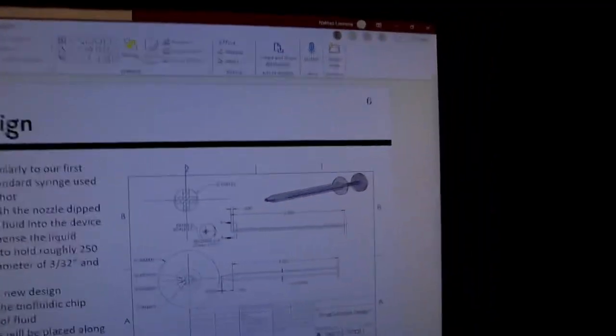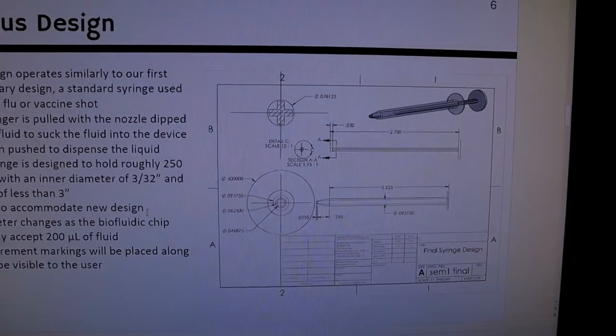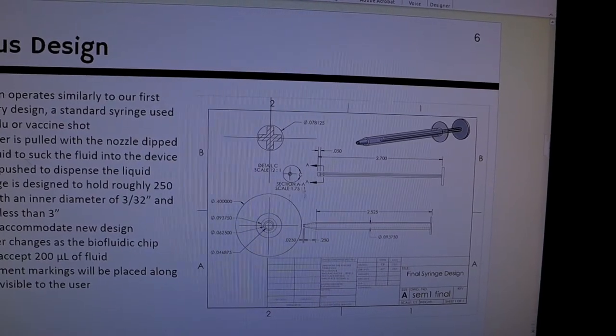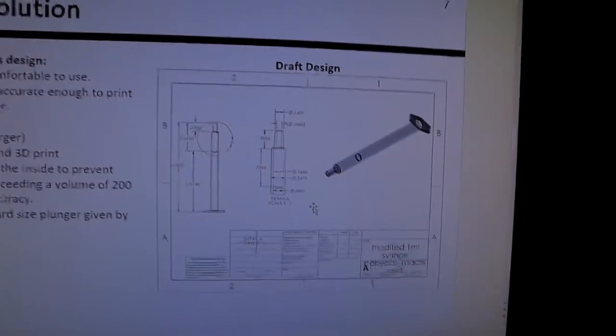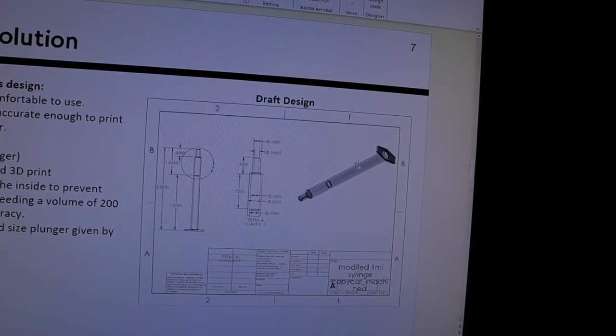And so this right here was our original design. When we first started prototyping with it, we realized there were a lot of basic errors. It was very small, so it was not easily 3D printed and also not ergonomic, but this right here is our current and updated design. We made it a little bigger, a little easier to handle.